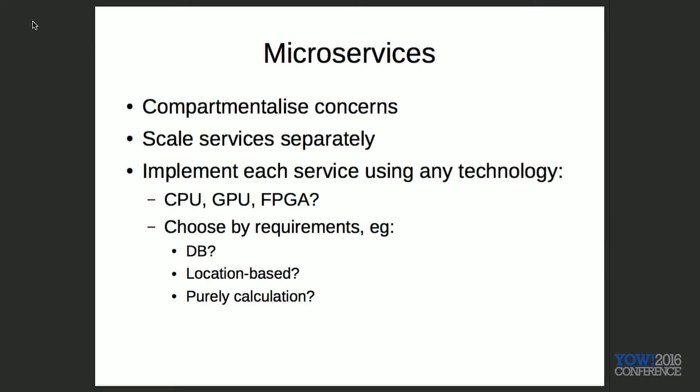Just discussing microservices, why we talk about microservices here. There's a lot of discussion of what microservices are and why it'd be useful, but from the point of view of putting things on an FPGA, what I really like about the architecture of building larger systems with small services is that it allows you to compartmentalize concerns. That means that you can scale separately.